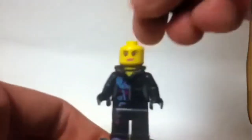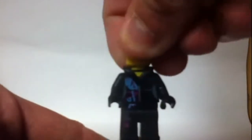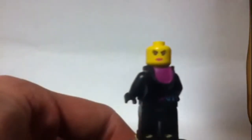And I find it actually a little bit odd. This side is pretty much spot on with the direction it's supposed to go in, but if we flip it over and turn it around, this one's a little bit off. I've noticed that with a couple of different minifigures recently, so I don't know if it always does that, or let me know if it happens to everyone.